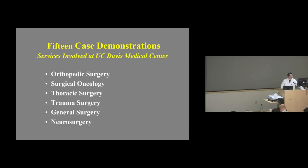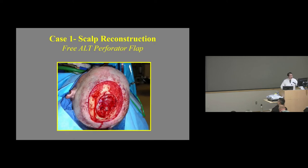Also, many services got involved in this case series: orthopedic surgery, oncology, thoracic surgery, trauma surgery, general surgery, and neurosurgery. This is actually the services that got involved for this case series. So the first case is scalp reconstruction.